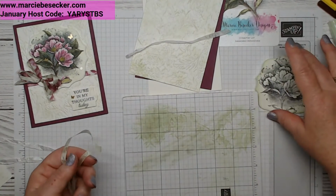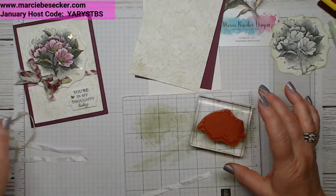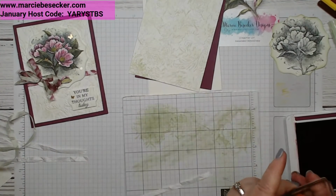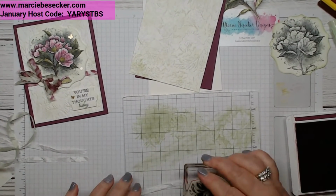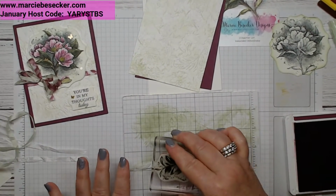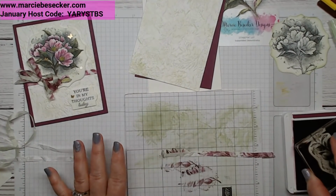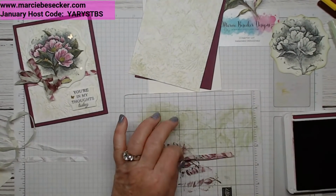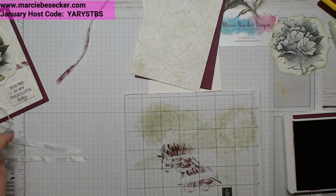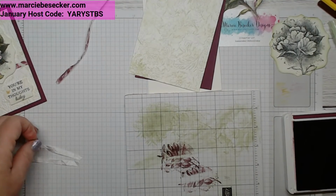Okay, so there's that. And now I'm going to take these leaves and the rich raspberry, and we're just going to stamp. I'm going to leave some white so it just kind of has some different texture. Okay, so this is the one we're going to put behind. I'm going to set that aside because this is ink, not alcohol. It'll take just a minute to dry. Here is our green. Okay, so now we want this one.